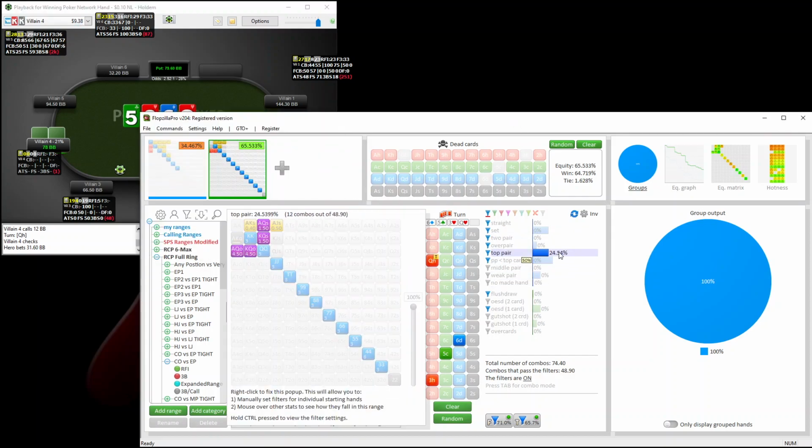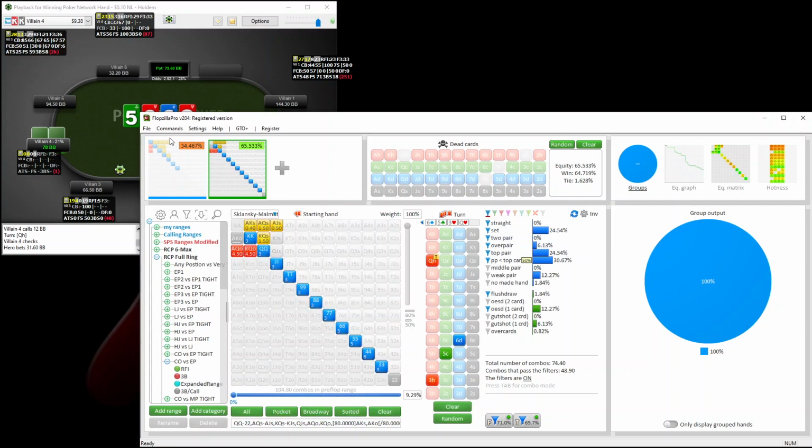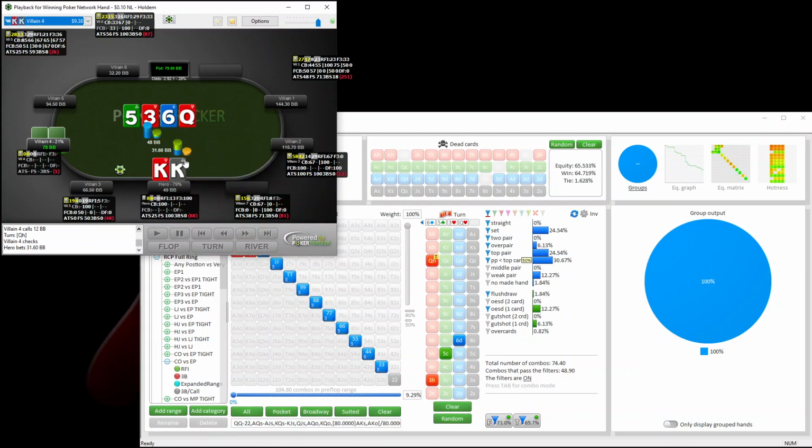If we read him correctly as him calling with like ace king, ace queen, king queen, then it's about a quarter of the hands. He's still calling with half pot. He's still going to call half pot. And if we do half pot, let's see this. We bet 24. If we bet 24, that brings us down to 56. And that sets us up for an easy, almost half pot bet, a little more than a half pot bet on the river.